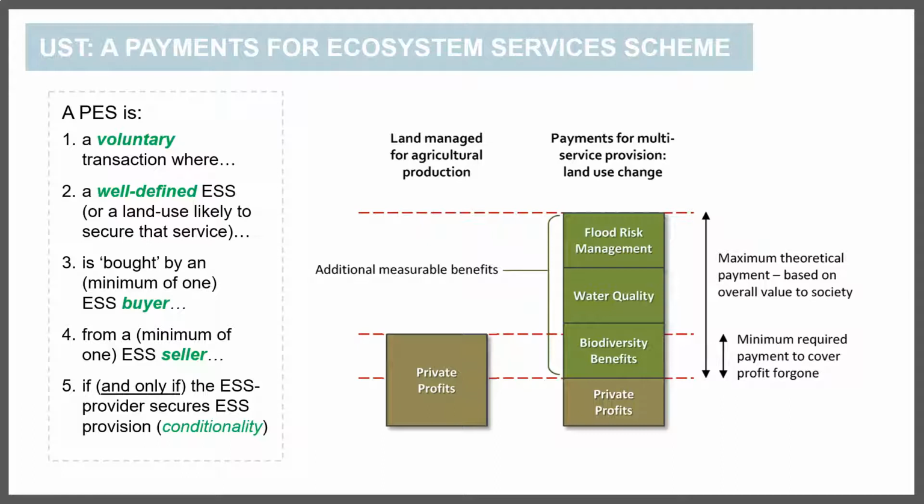So this graphic shows the key concept in payments for ecosystem services, whereby rather than just gaining private profits from land management and agricultural production, the payments for ecosystem services scheme encourages not only compensation of farmers for loss of profit as they look to add ecosystem service function to their land, but also potentially, if those additional benefits are measurable, then there is this idea that they can secure payment based on the provision of those other factors as well.